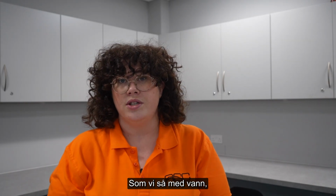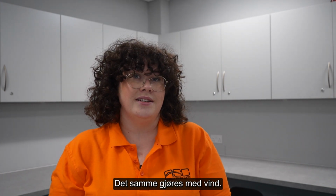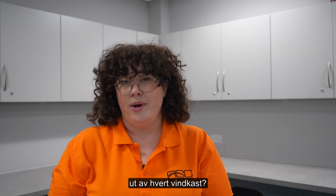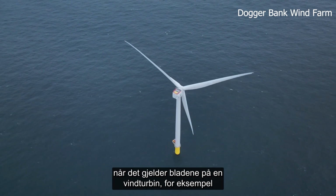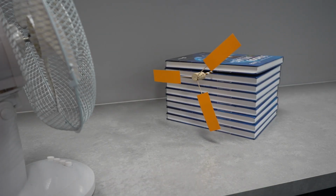Like we saw with water, kinetic energy turns a generator and produces electricity. The same is done with wind. But how can we make sure we get the most turns out of each gust of wind? There are many variables engineers need to think about when it comes to the blades on a wind turbine, such as how many there are, the shape of them, and the angle that they're pitched at.